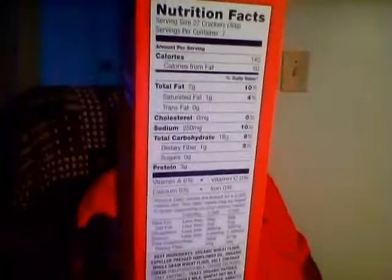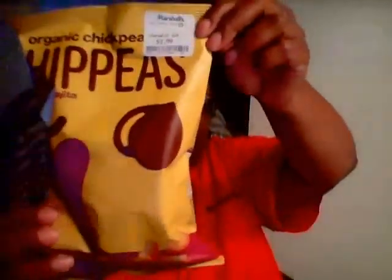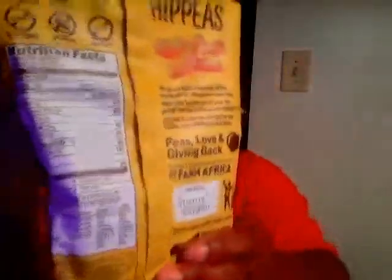So I like Annie's stuff, and I like the bunny rabbits, which are like the Pepperidge Farm goldfish. So those were good. And the Hippeas. I like the chickpea snacks. These were good. This is fajita flavor. Yum, these are good. I gotta try the other flavors too. So here's the nutritionals. There you go.